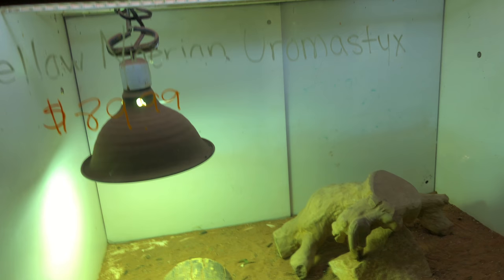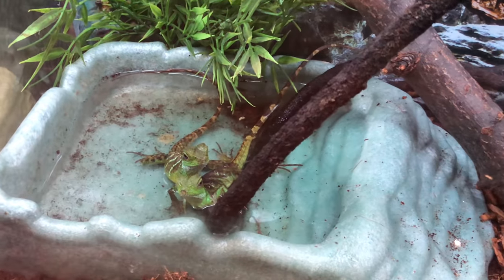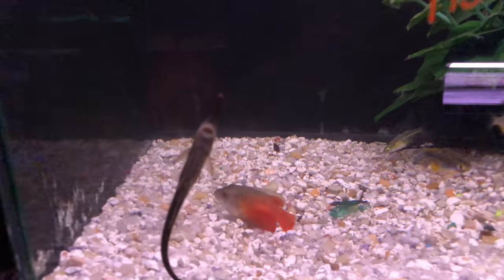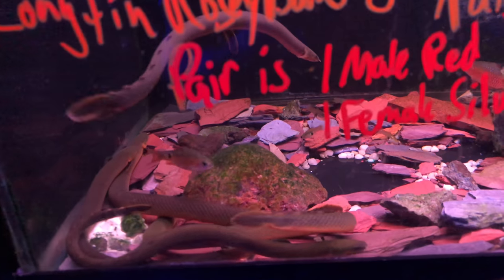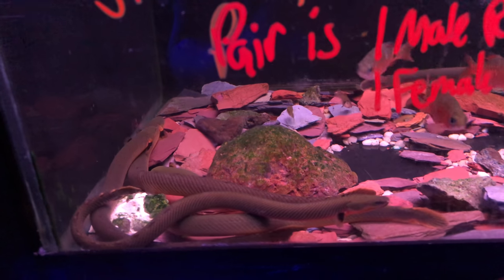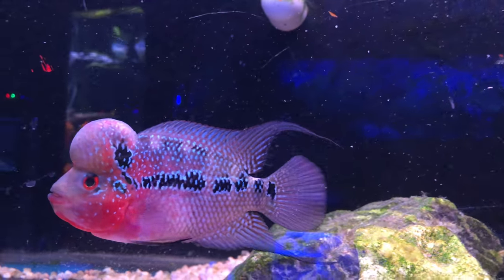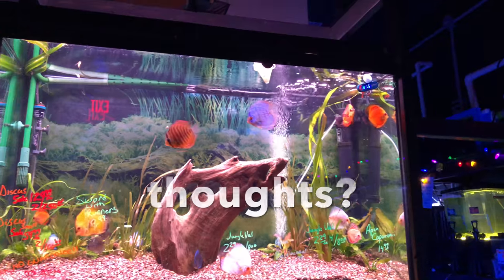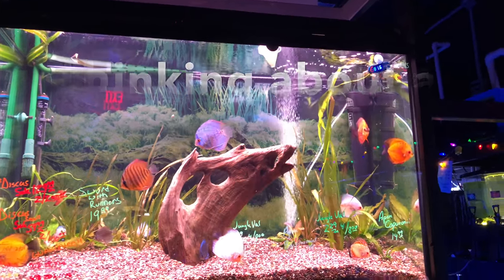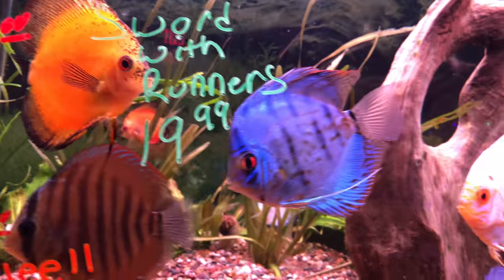Hi. Let's see how bad I butcher this. Euro mastux. Check out these adorable water dragons. Thinking about it, I just don't think I have the right parameters in my water for a discus. I'll have to keep checking into it.